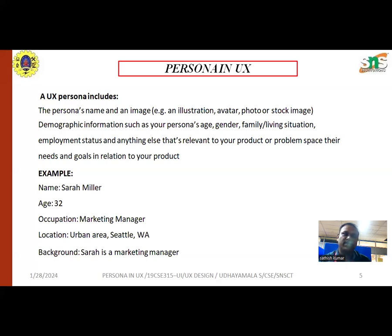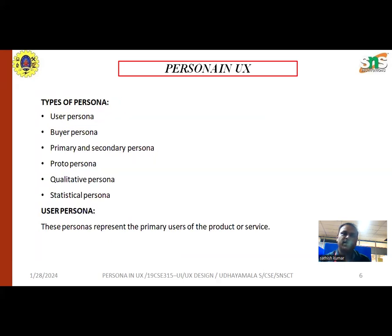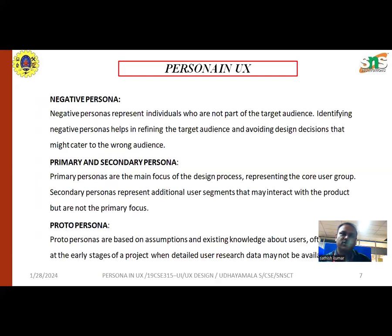Example: name Sara Miller, age 32, occupation marketing manager, location urban city. Sara is a marketing manager. So here are the types of personas: user personas, buyer personas, primary and secondary personas, product personas, qualitative personas, and statistical personas. A user persona represents the primary users of the product or service.